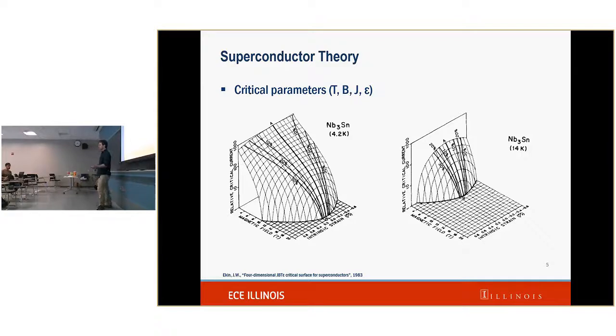Apart from cryogenic temperatures, there's also a couple other operating parameters that limit your performance. One of them is T, that's the temperature. B, that's the applied magnetic field. If your applied magnetic field is too large, then you're going to lose your superconductivity. The third one there is J, the current density. How much are you trying to push through this material? And the final one is strain. That's stress or is it strain? Reed? That's strain. That's strain, thank you.